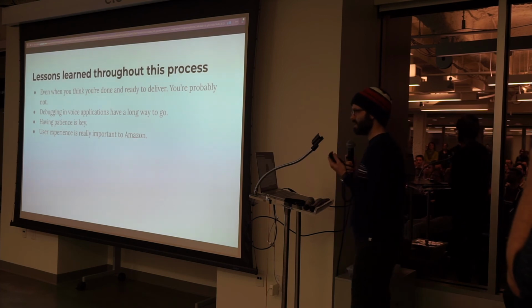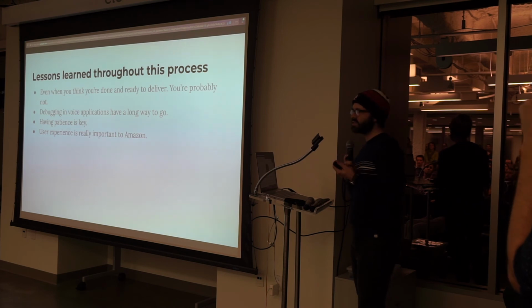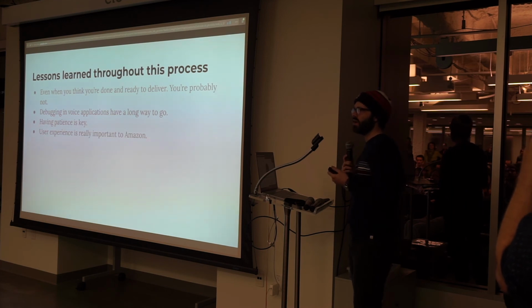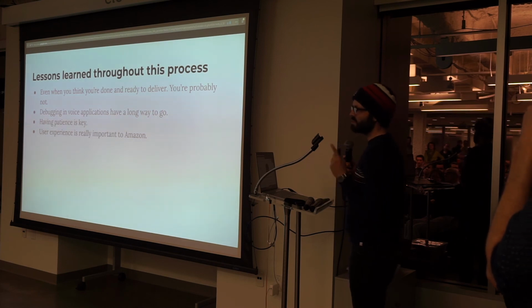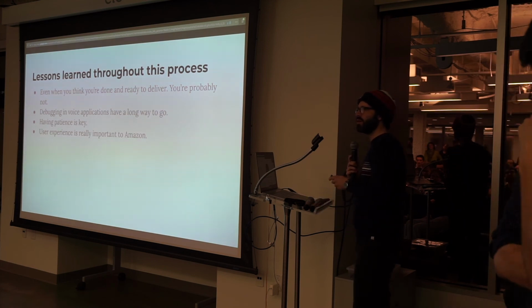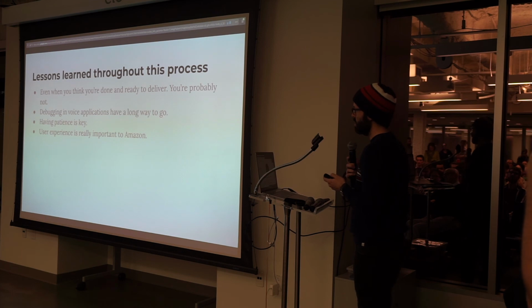We've been working on this, like I said, for 2 years. A lot of the functionality was finished about 6 months ago, and then for the last 6 months, it's just been a lot of back and forth between Amazon complaining about certain things and us fixing it. And user experience, we've learned, is very important to Amazon. Essentially the core reason why they're so nitpicky is that they want to provide the best user experience for their voice apps, and in turn, it makes the project much better.